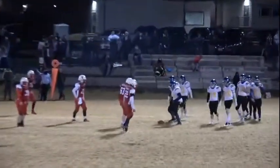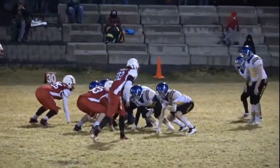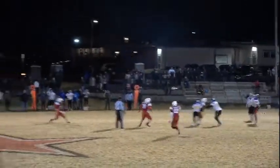Okay, 9:25 on the clock. Rangers leading 60-14. Pilot Rock, third down and 10. Shotgun, drops back, looking for his pass. Receiver trying to find a hole. Long bomb up the middle. Let's see what's going to happen down there.